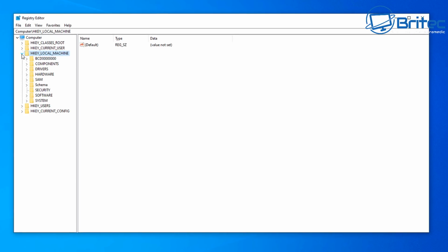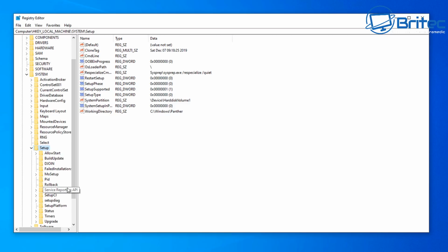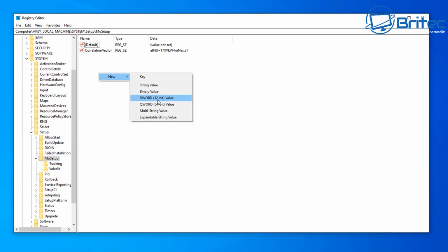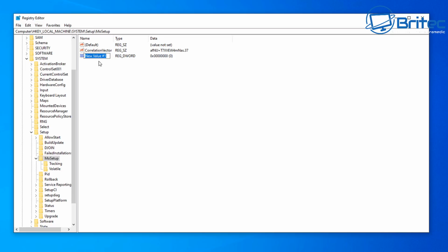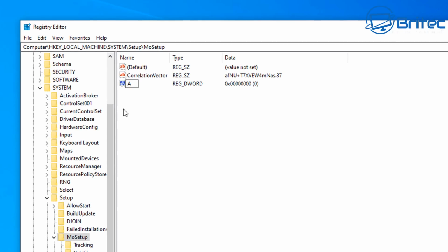I'm going to go straight into HKEY_LOCAL_MACHINE and then go to System, and then we're going to go down to where it says Setup. Inside here, we are looking for the MoSetup here. So once you're inside here, you want to move over to the right-hand pane, go New, DWORD 32-bit value, click on this one, and then you need to give it that name, which was AllowUpgradesWithUnsupportedTPMOrCPU. So type it out just as you see here.